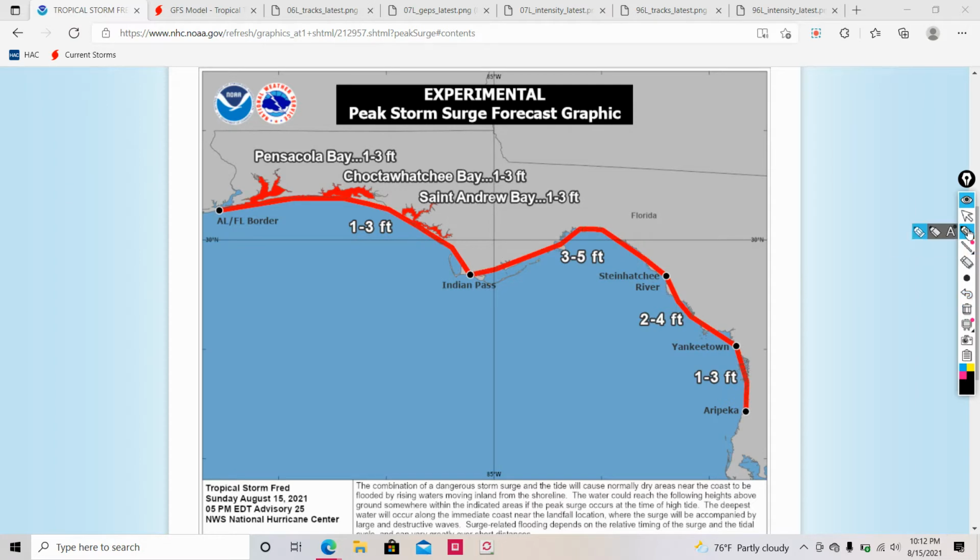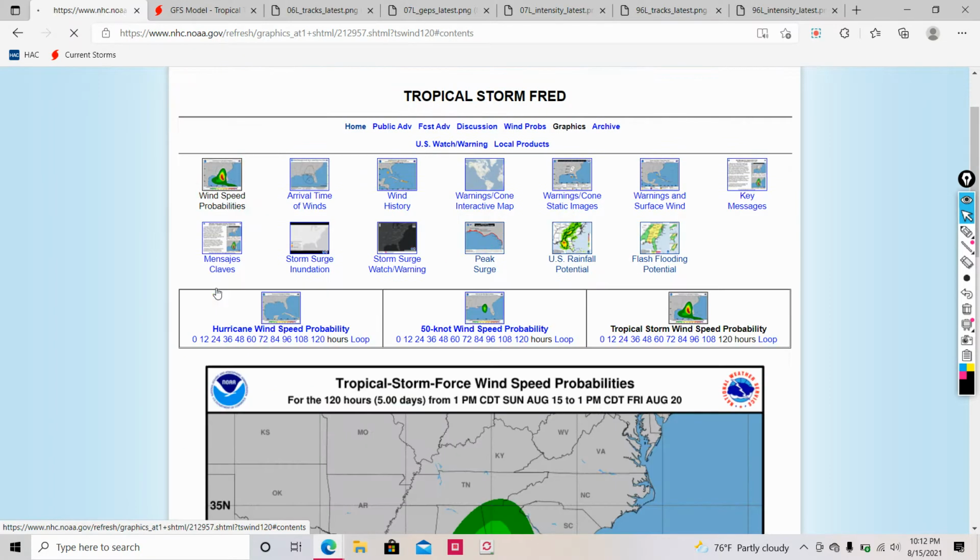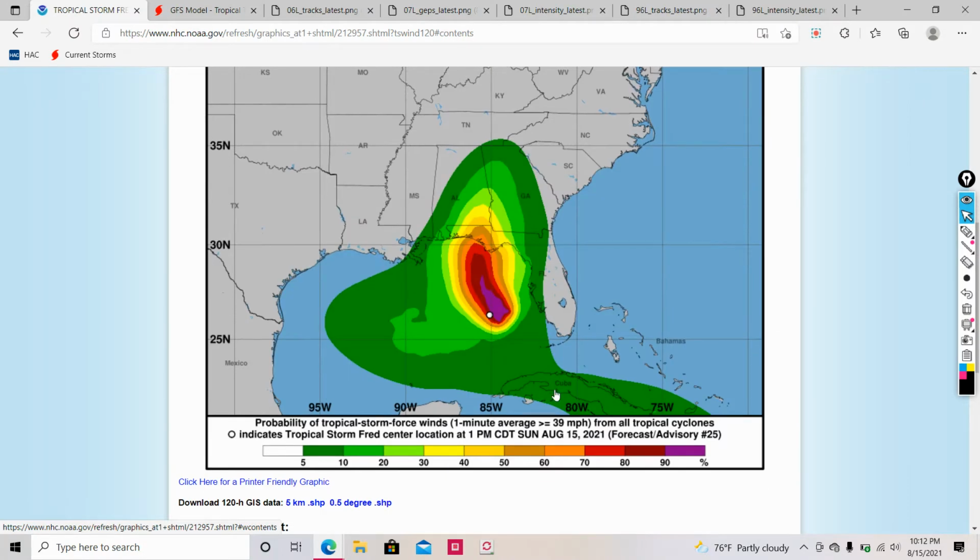So if you live in these areas, keep an eye out for the storm surge that we're going to be seeing with Fred, because that is something you should definitely keep an eye out on, especially if you are on the direct coast. Now, for wind speed probabilities, yes, we will probably see some tropical storm force winds where Fred is going to make landfall, since Fred is likely going to make landfall as of the latest forecast around 60 miles per hour.